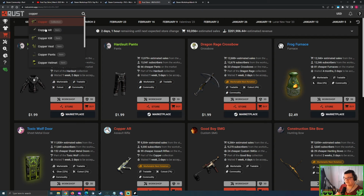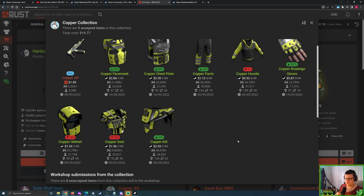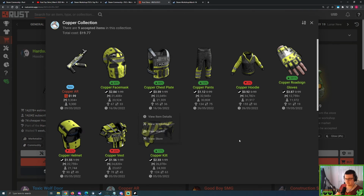We recently did have the Copper AR being accepted. Quite a few people did jump in and buy out some of the skins when this happened. I think collectively as a whole, people do like the collection, but they didn't really feel invested to wear it or something. But then we started to see the weapons coming in.